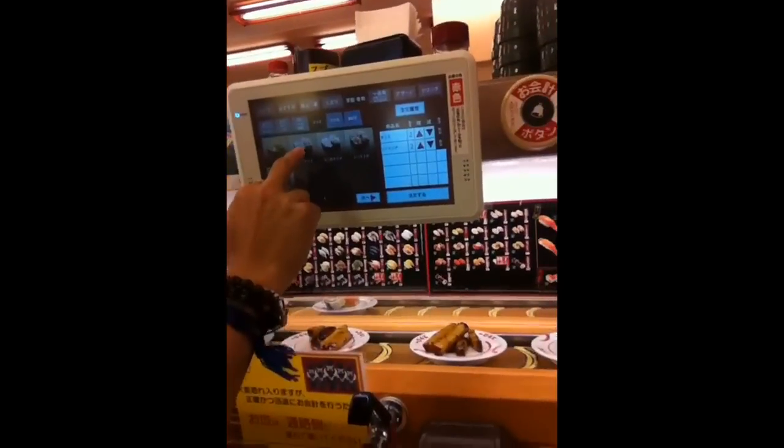And yeah, it's really, really good. It's really, really cheap. And today I'm going to try to eat 15 plates. How many? Three. Yeah, I'm going to eat lots of tuna salad. It's the best one. There's lots of different ones.